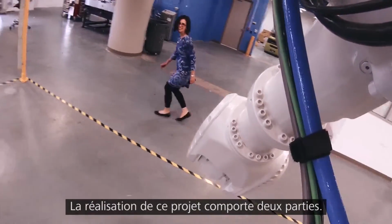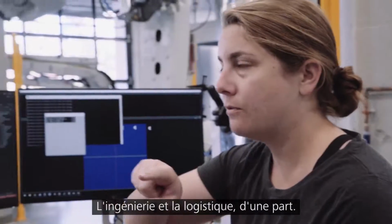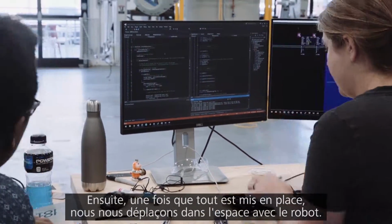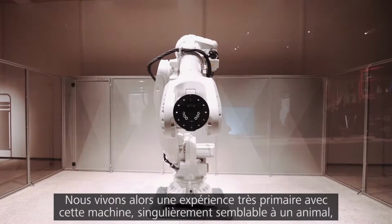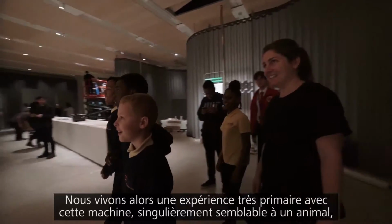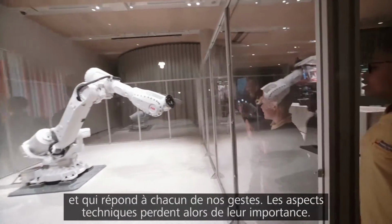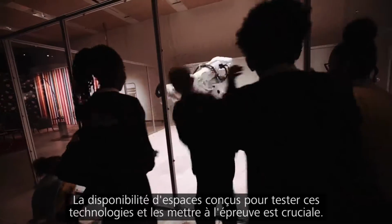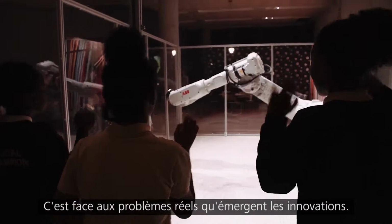There are really two sides of making this project and bringing this project to life. One half of it is the engineering and the logistics side of this, where you're on the computer 10-12 hours a day, and then when everything comes together and you're in the space with the robot and you just have a very raw experience with this animal-like machine responding to your every move, all the technical aspects sort of melt away into the background. It's incredibly important to have opportunities and spaces to come in and experiment and misuse these existing technologies, because that's how you find innovations around our current problems.